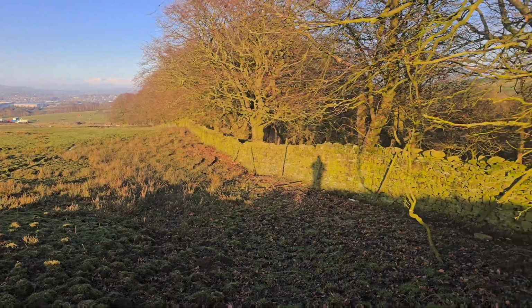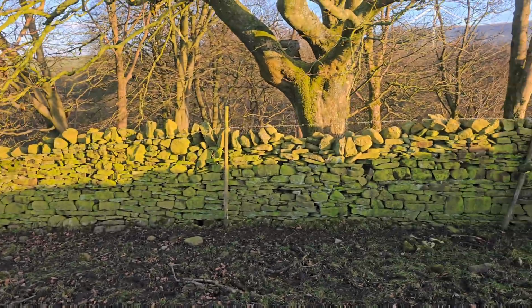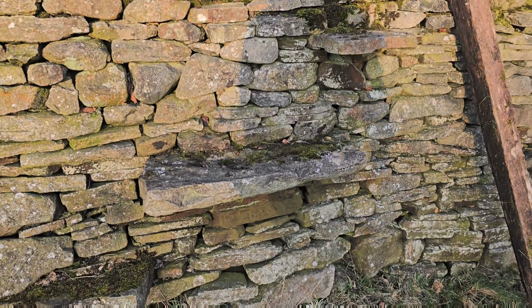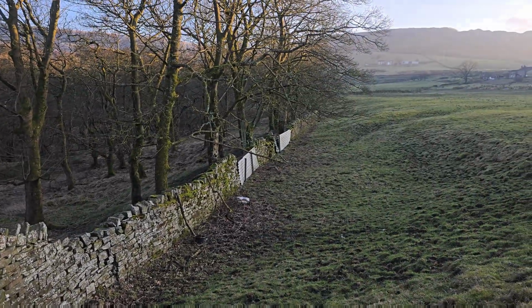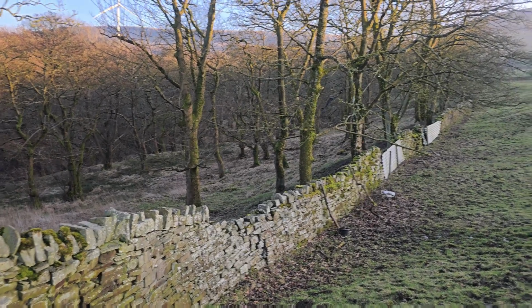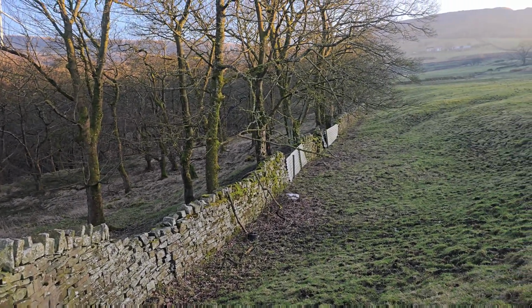Right, we'll keep heading down there for you. Right, well, we've just climbed over that. That took a bit of doing. We're going to head this way for you. Hopefully we're going to find our way into the side of these woods on the left and walk back down through them. And we'll keep looking out for stuff for you.